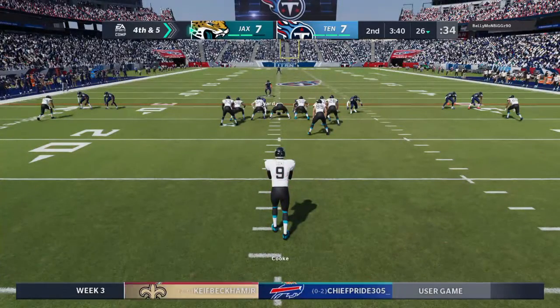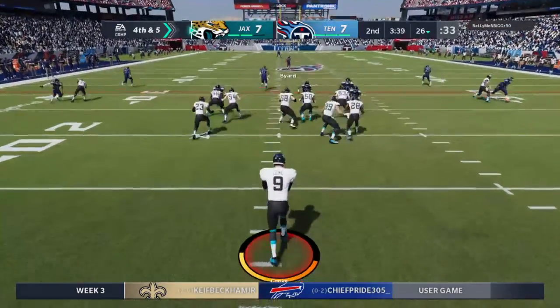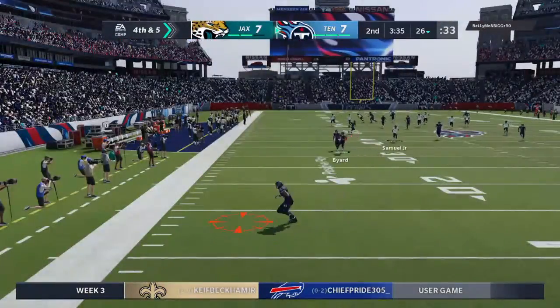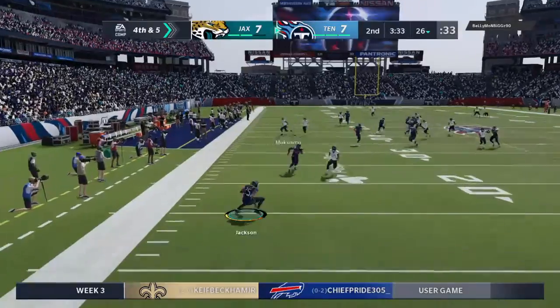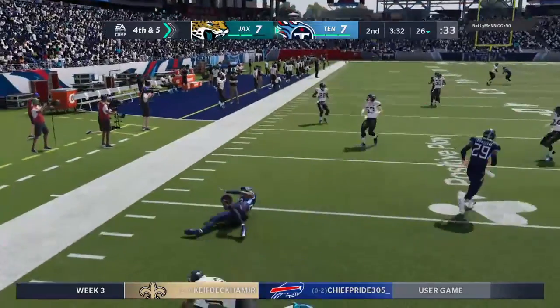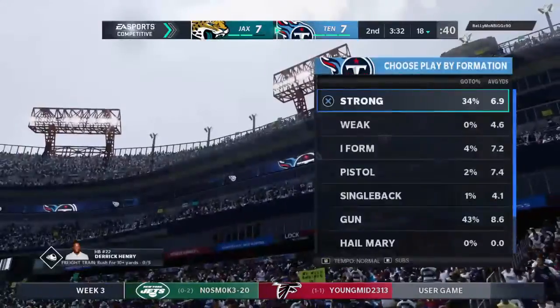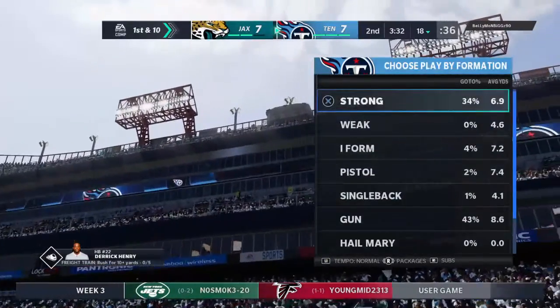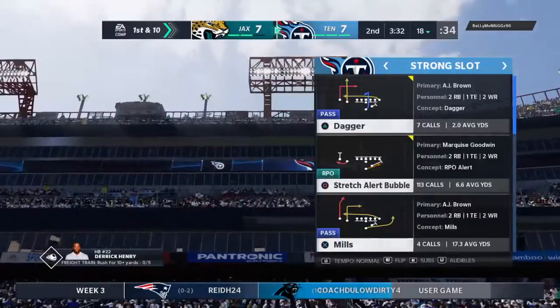Here's Logan Cook now as he'll punt it away for the 2nd time. On the return, Jackson. A big boot that time, 57 yards the official distance. And it'll be Titan football at the 18-yard line.